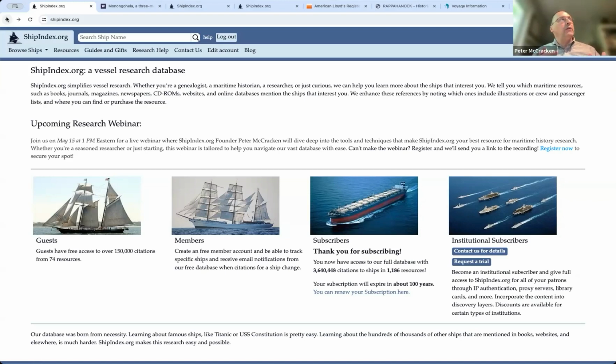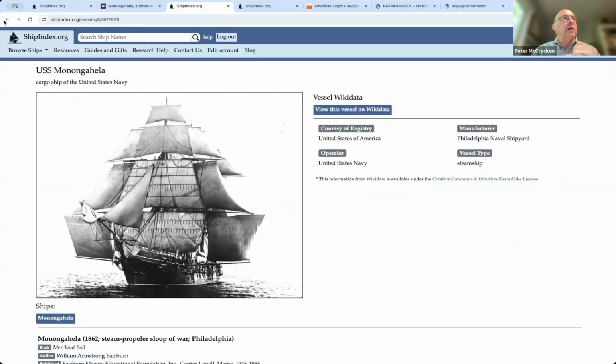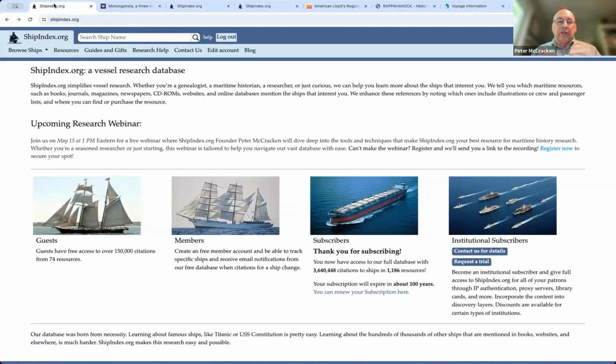If you have an opportunity to do research on someone who was on one of those Monongahelas, say, you can say, I know my ancestor was on board from this date to this date. Then you find a history of that vessel, and you find out what happened at the time. You know that your ancestor, that's what happened to your ancestor.